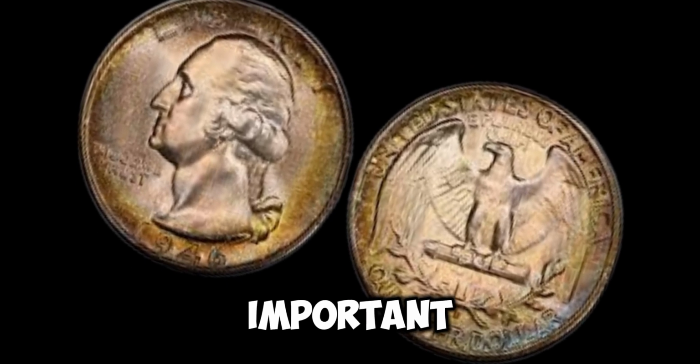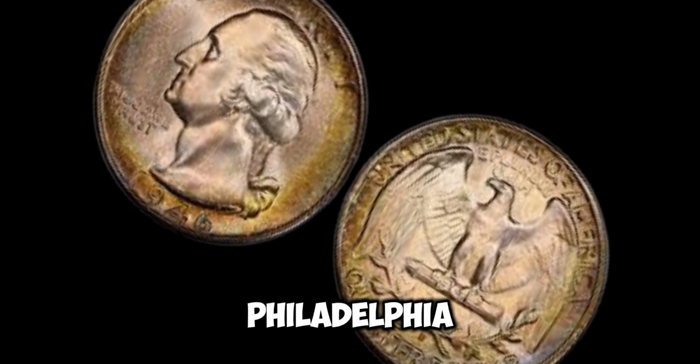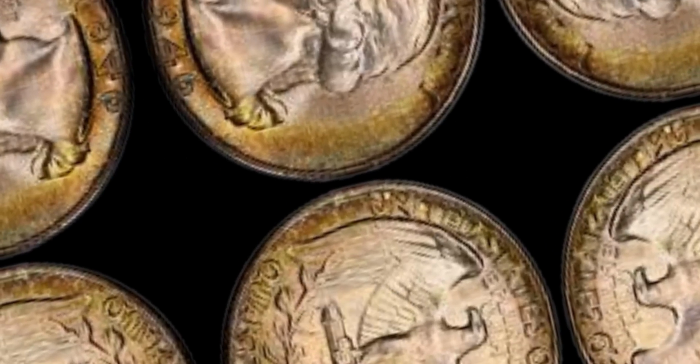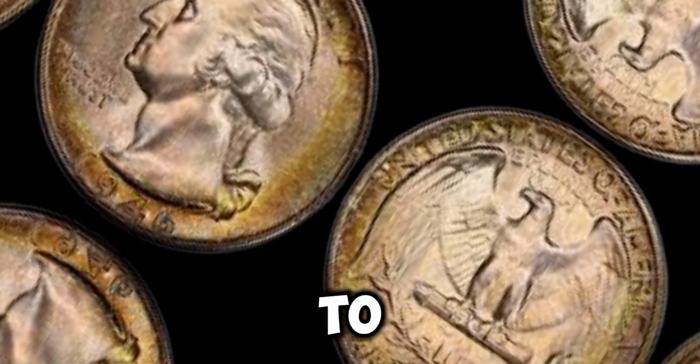One of the most important things to consider is the mint mark. Coins minted in Philadelphia do not have a mint mark, while those minted in Denver have a D mark and those from San Francisco have an S mark. Coins with certain mint marks may be more rare and therefore more valuable to collectors.